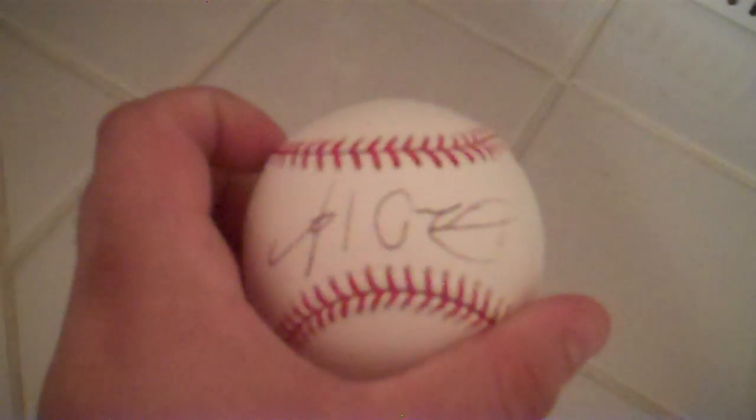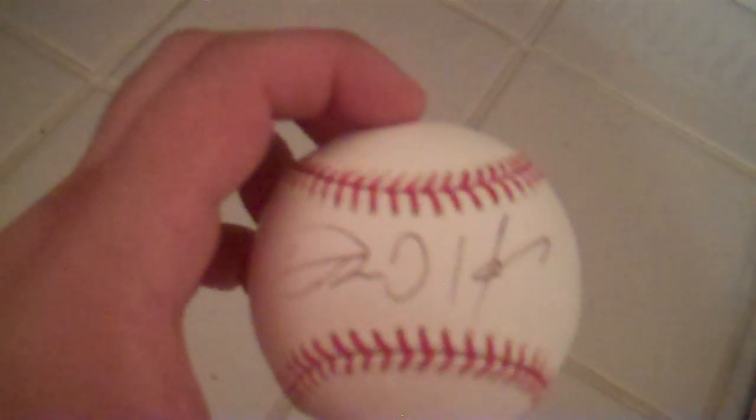Alright, another ball, official Major League Ball, signed when the Astros were in town. Sorry, everything's rolling back at me, so sorry for the quality. This is signed by Richard Hidalgo.